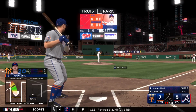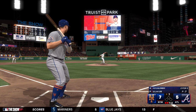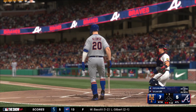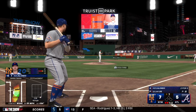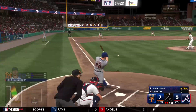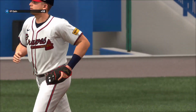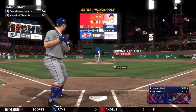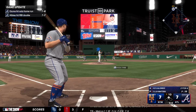Nobody on here in the top half of inning number seven. Two outs. Ripped to third, but handled, and that'll end the inning. Down in order go the Mets. They're still up seven. Back at Truist Park, on to extra innings. And now the first baseman, Pete Alonso.